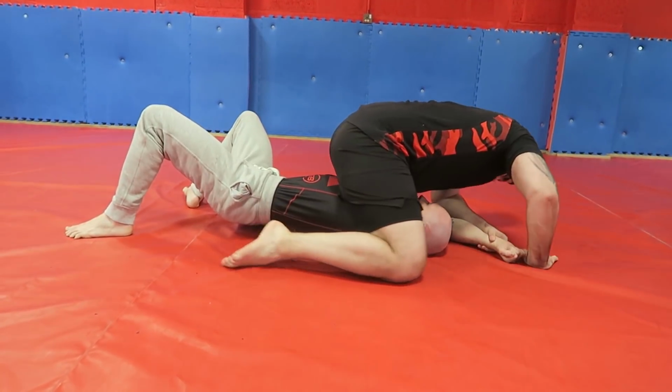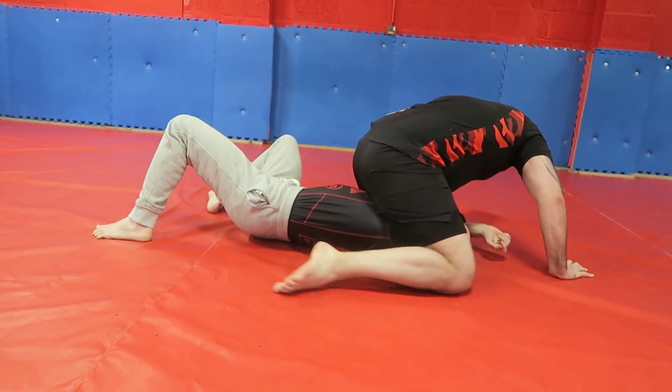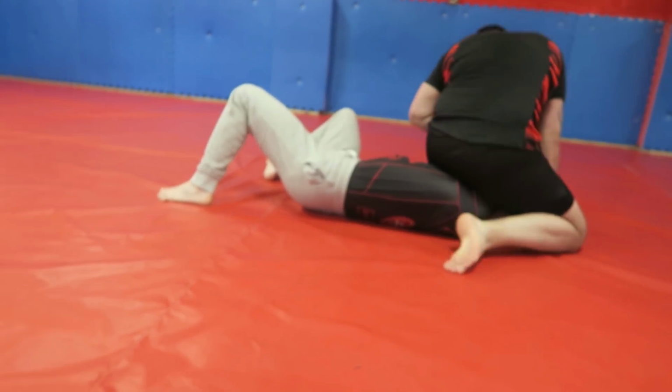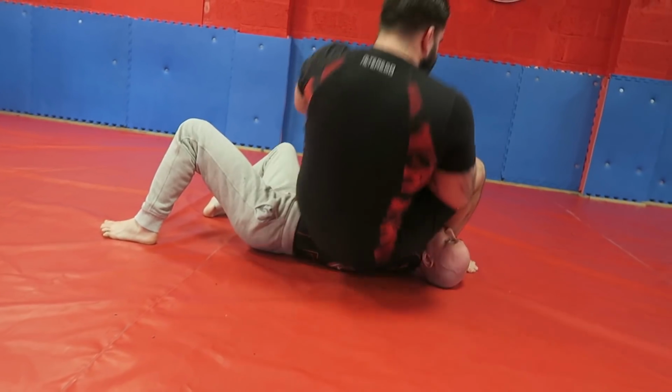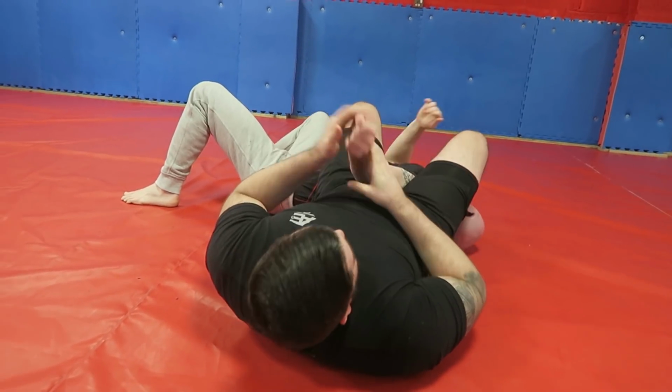Pop, pin, pressure. So this arm needs to be towards your chest. Go on. Pop, not forward. Go on. Nice.